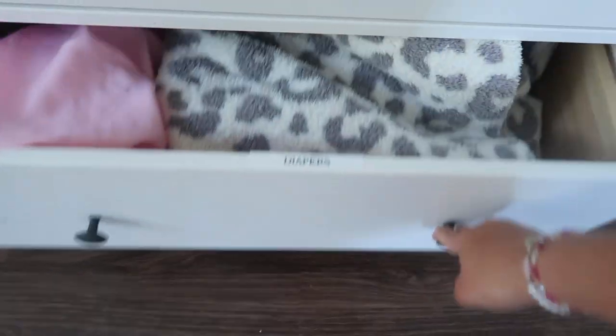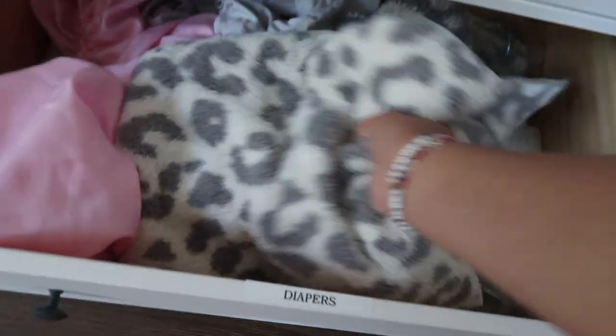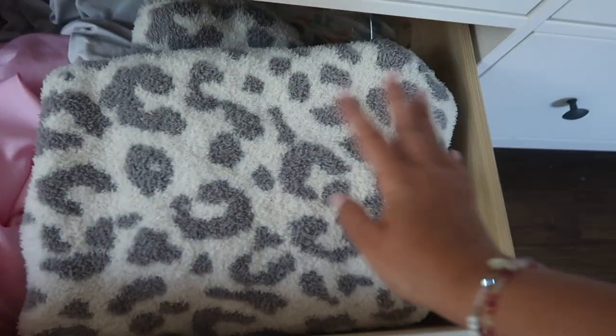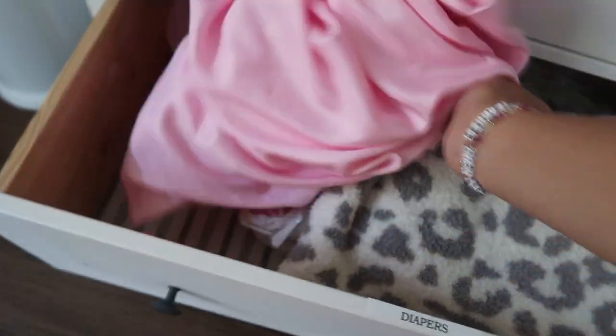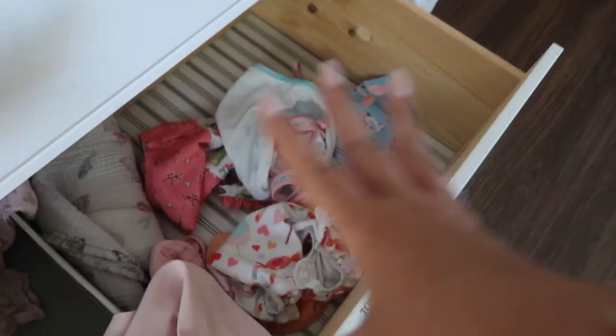Down here, this used to be diapers, like our extra diapers, which I still kind of have. But now it's just blankets and sheets. And then in this drawer, her swimwear. She has so many more swimsuits. She just wears them literally every single day.